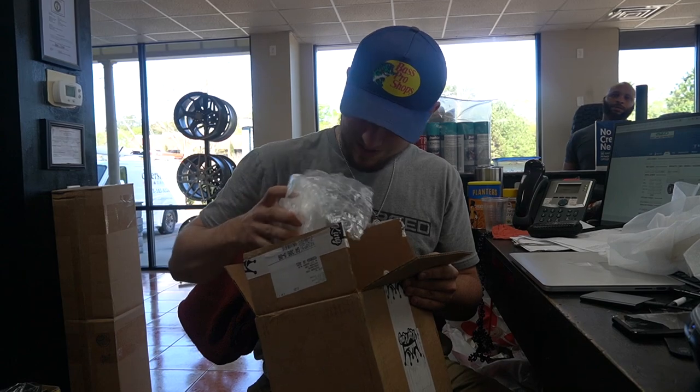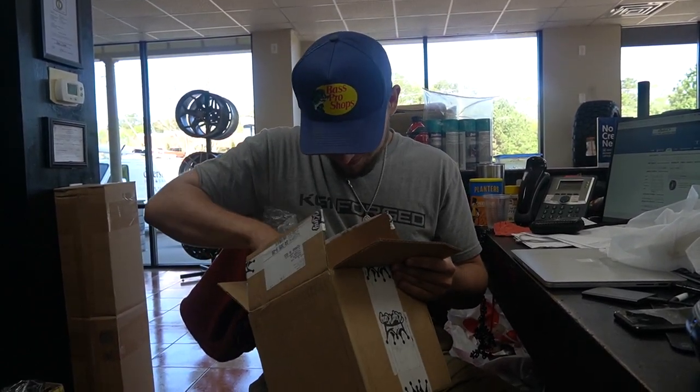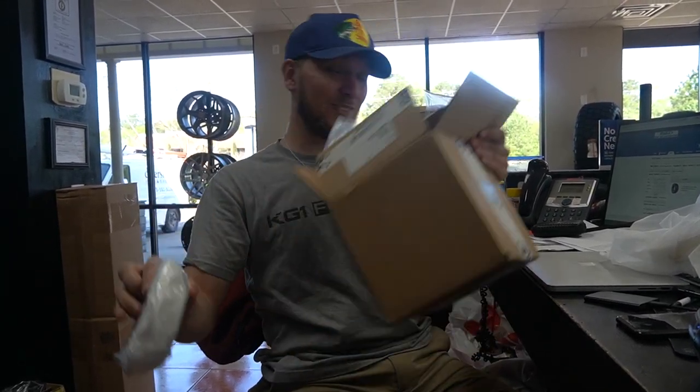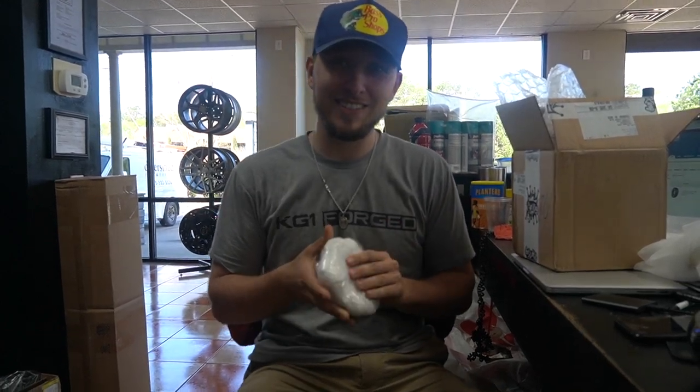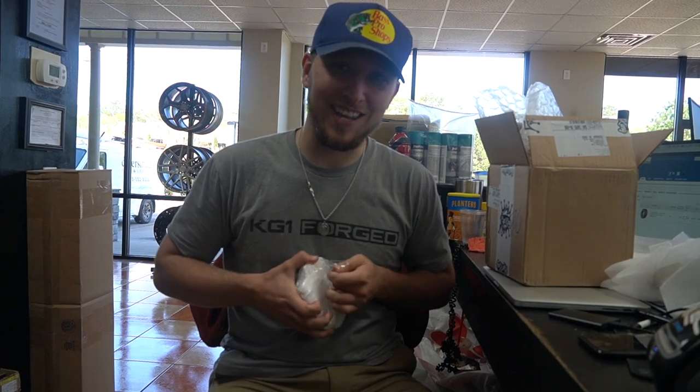So I'm really excited. They're actually really shallow too. Look how shallow those are. Should I go get one of the Forgiato ones? I wouldn't worry about it. No? I'd wear that shirt. Got Forgiatos wearing a KG1 shirt.